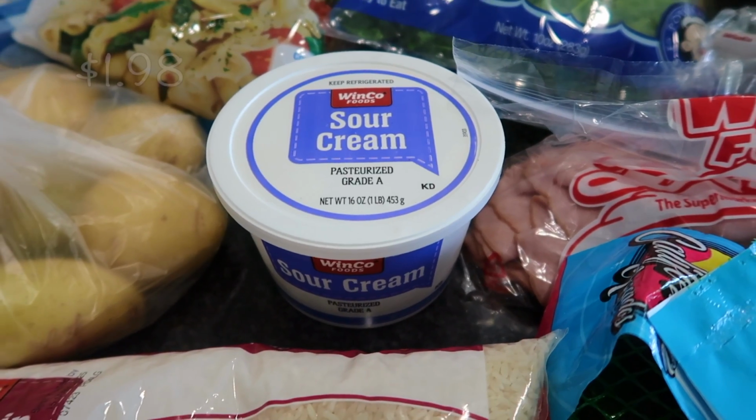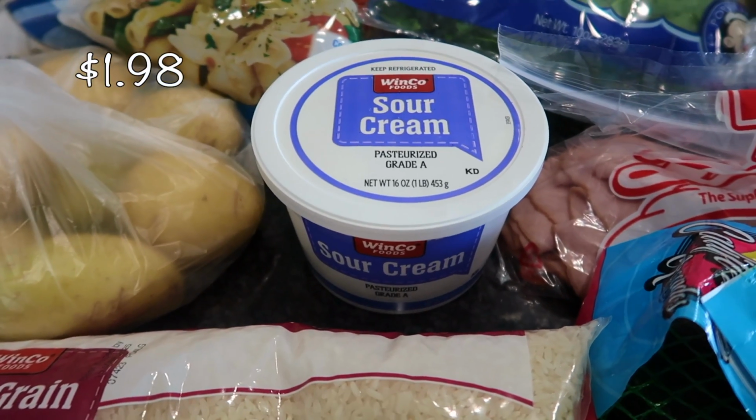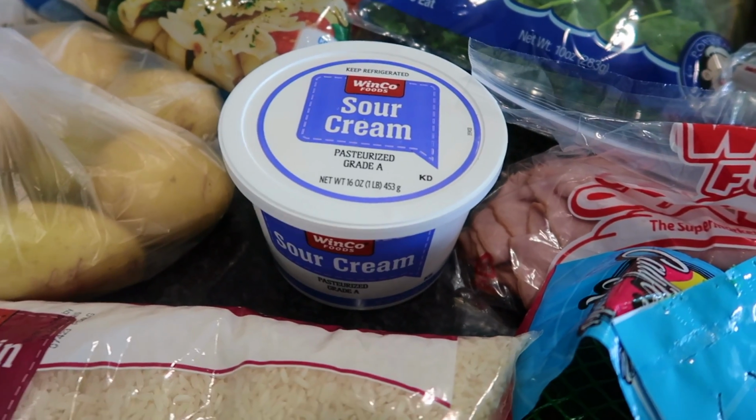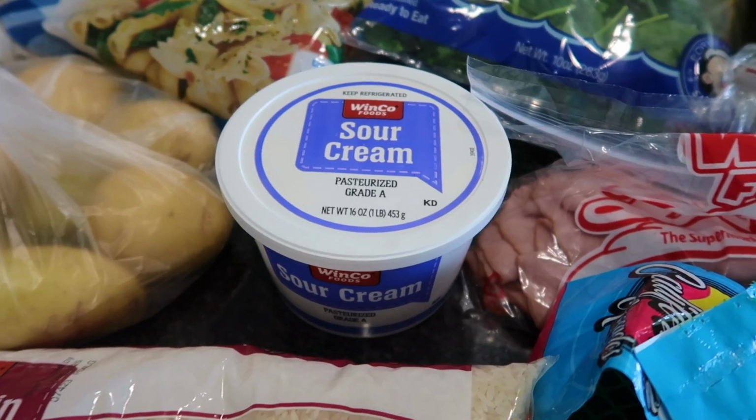Sour cream is something that I like to keep always in my fridge well stocked for cakes, for sauces, anything that I need sour cream for. Of course, you can use Greek yogurt. I like to use those interchangeably though.